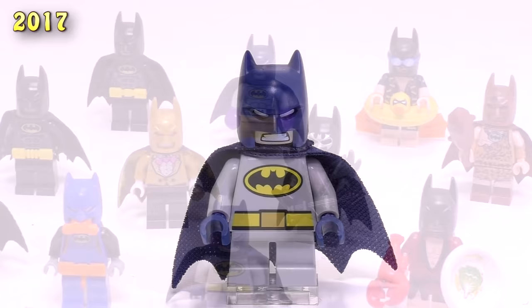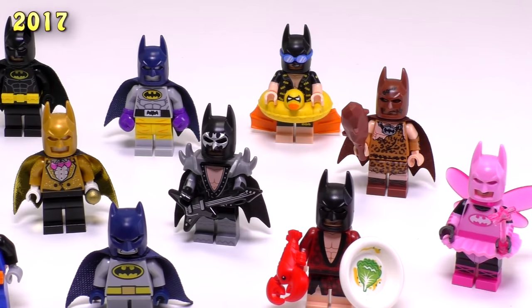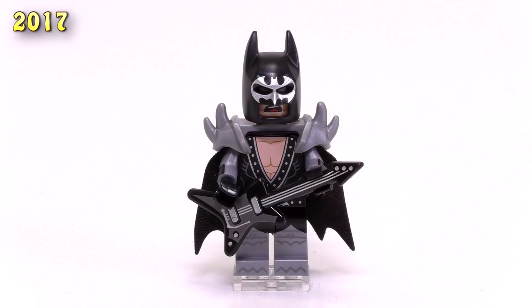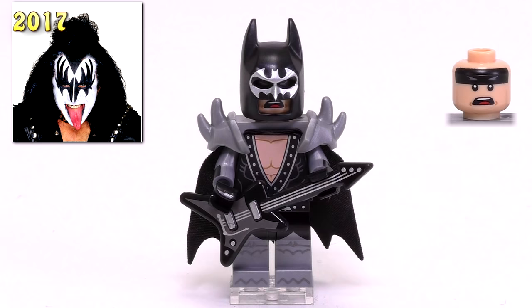But let's check out the last 5 Batman figs, and these all came from the Batman collectible minifigure series. I would go into some crazy wild descriptive detailing about these guys, but they pretty much are totally just fun parody versions. We've got our glam metal Batman. He looks very much like the Gene Simmons Batman from Kiss or something. I particularly like that print on the cowl.